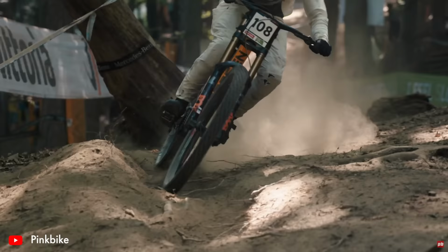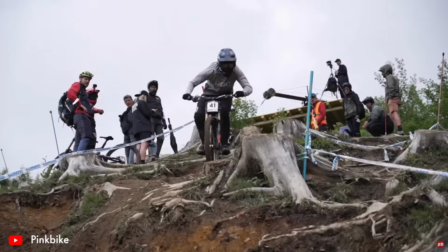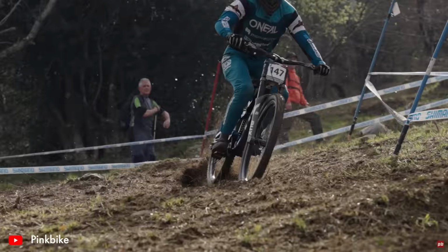Sure, they can go fast on tracks they've practiced on for 2 days with an uplift, riding cutting-edge bikes tuned for each track by professional mechanics with all the best componentry. But what if we take away all those luxuries?